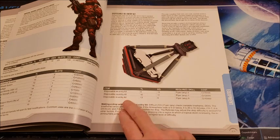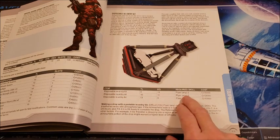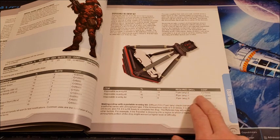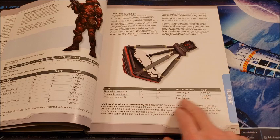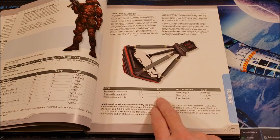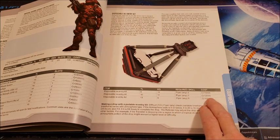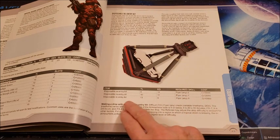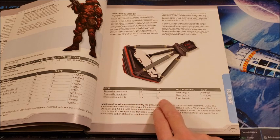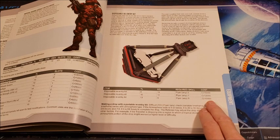The item itself, a disposable reentry kit at tech level 8, weighs 15 kilograms. You need flyer of any type, skill level 2, and it costs 15,000 credits. Disposable reentry kit at tech level 10 is only 11 kilograms. You only need flyer skill any 1, and it costs 12,000 credits. And then at tech level 13, it's 8 kilograms, flyer any 0 level, and 1,000 credits.